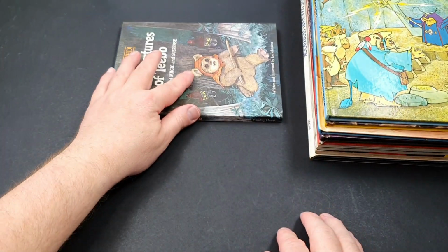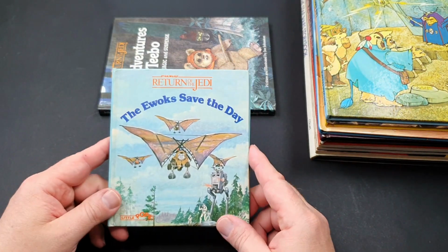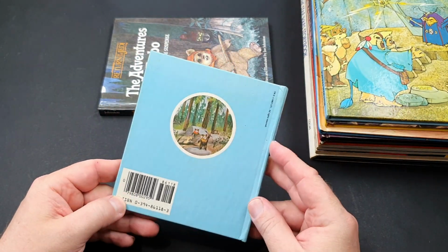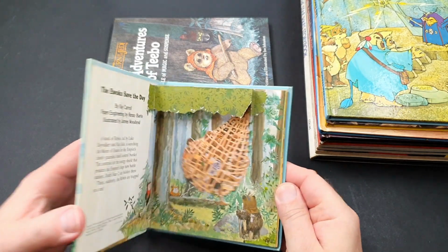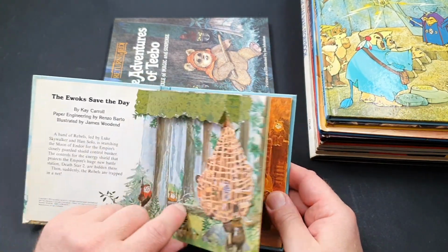And then there's a couple of these really diddy pop-up books. They're called Little Pops. So this first one's called The Ewoks Save the Day. Now this is 1983, published by Random House again. I believe these are American, but they got some distribution over here. So let's just have a look through these.